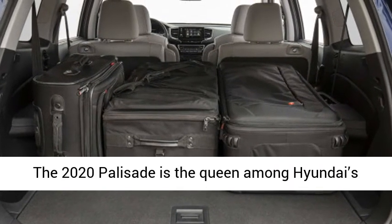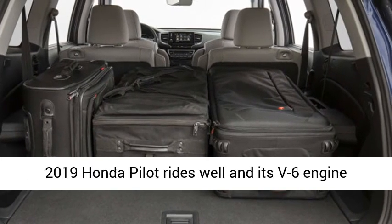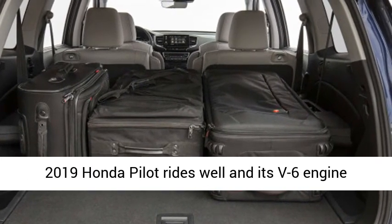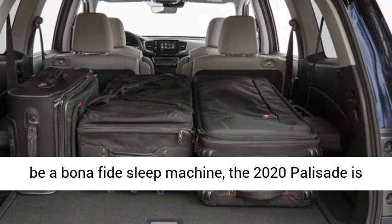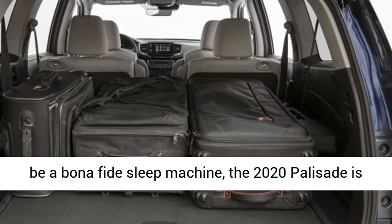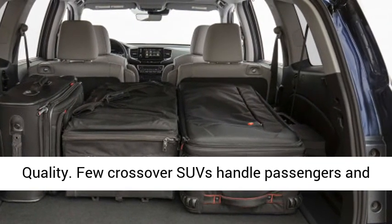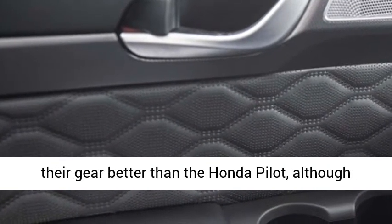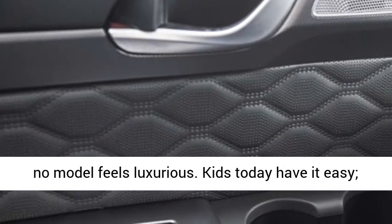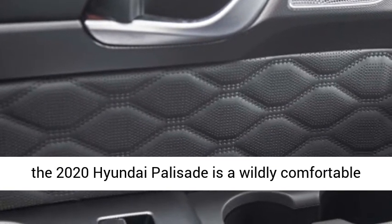Performance: the 2019 Honda Pilot rides well, and its V6 engine provides it with good acceleration. Soft enough to be a bona fide sleep machine, the 2020 Palisade is just right for a family vehicle. Comfort and quality: few crossover SUVs handle passengers and their gear better than the Honda Pilot, although no model feels luxurious. Kids today have it easy. The 2020 Hyundai Palisade is a wildly comfortable family hauler.